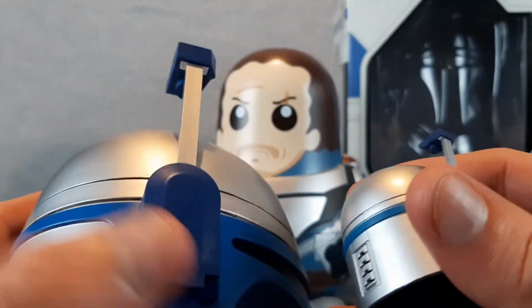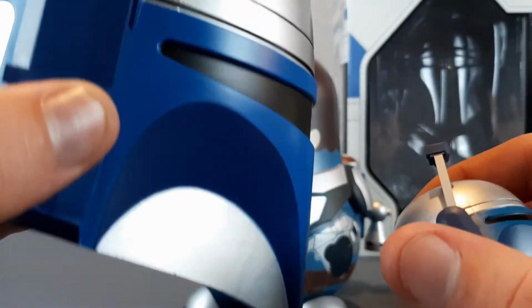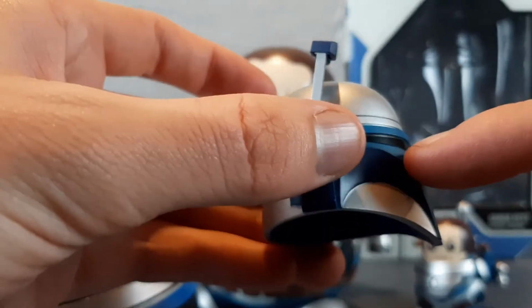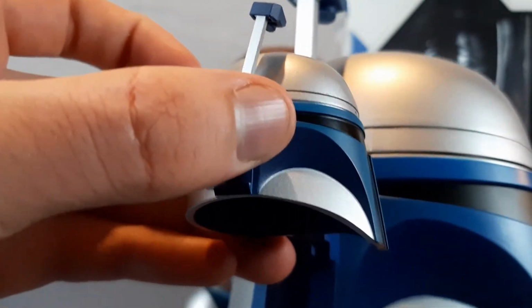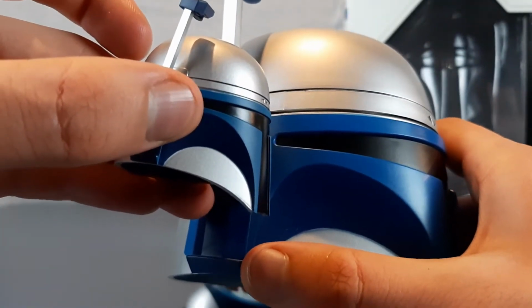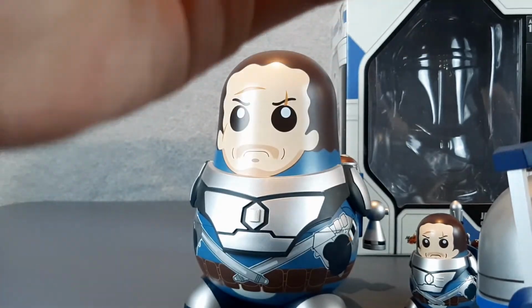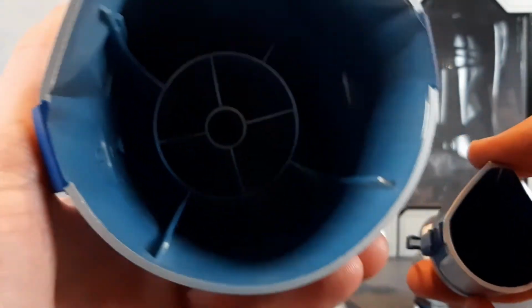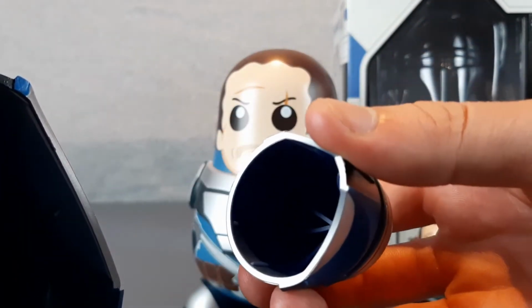It looks like it's a slightly different shade of blue just around the edge of the black visor. This one's more blue, and this one's more of a kind of greener tint, but it's very subtle. Yeah, I guess the inside pattern on the helmets is different. I don't know if you can see in there. Ta-da! Just a little bit.